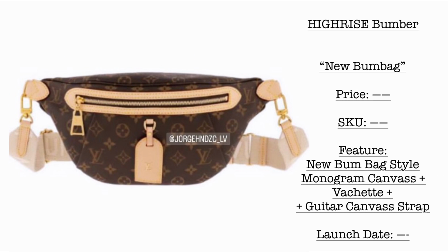Then we have the High Rise Bomb Bag. So again, please stand by for the price and SKU. So this is a new bomb bag style, monogram canvas, vachetta, and guitar canvas strap.